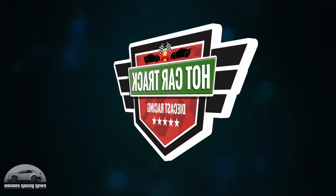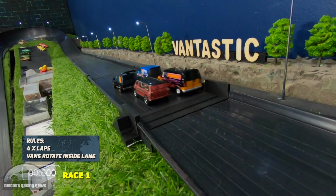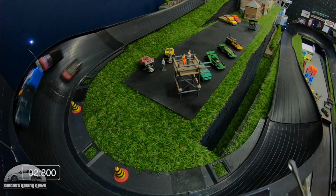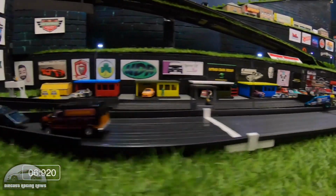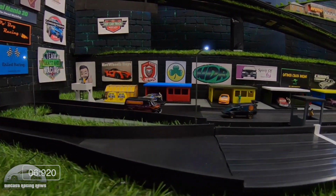If you haven't seen that series, go and check that one out. There was more great van racing action over at Hot Car Track for Vantastic, and I love this van that's out in front. It's quite futuristic with the long sloping nose. It's not a shape you see on a lot of vans. They always tend to be quite square.